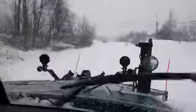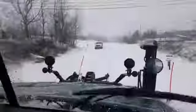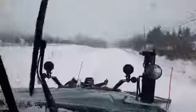We're grateful for the work all our road crews do. County, state, town, village. You guys work in some pretty rough conditions, but you keep us safe.